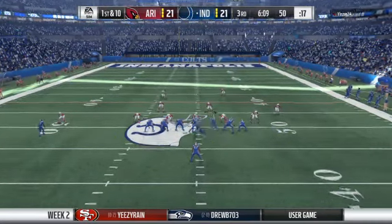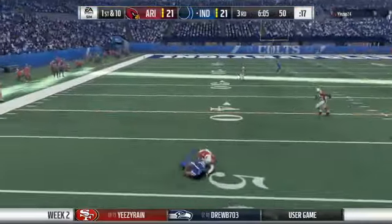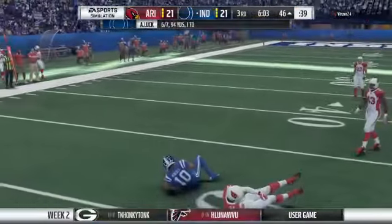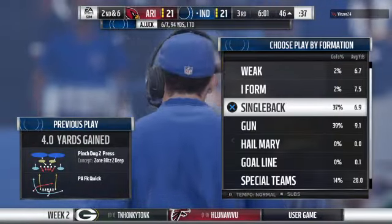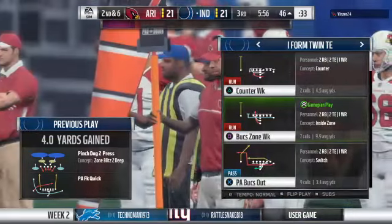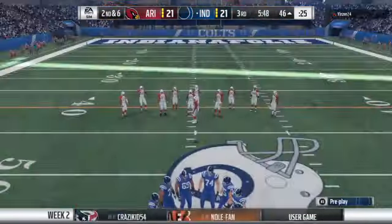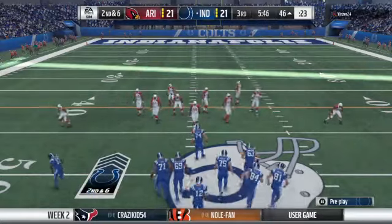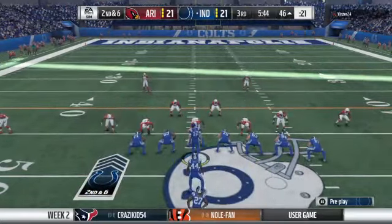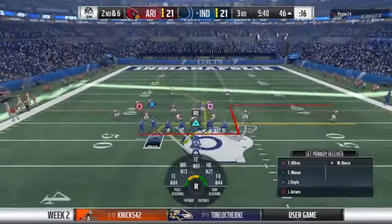From the 50, it's long. Completes it to Moncrief left side. And he'll take it down shy the 45 at the 46. That throw good for 4. It's second down. So they complete the pass, and now they face a second down. And the D-line pinching together must be expecting the run.